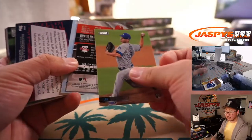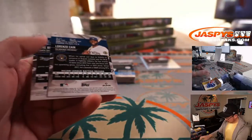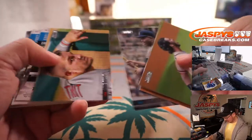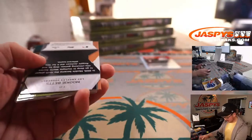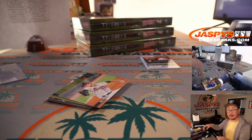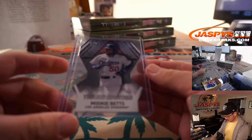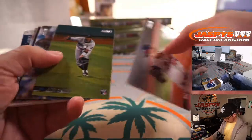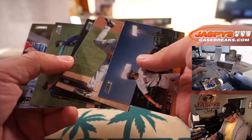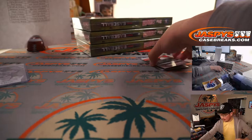And a redemption. First redemption I've seen. Any guesses on the redemption for bragging rights? Could be anybody. Here's a Triumvirates, die cut, Mookie Betts, Dodgers, Jonathan. Jonathan guessing Mountcastle.